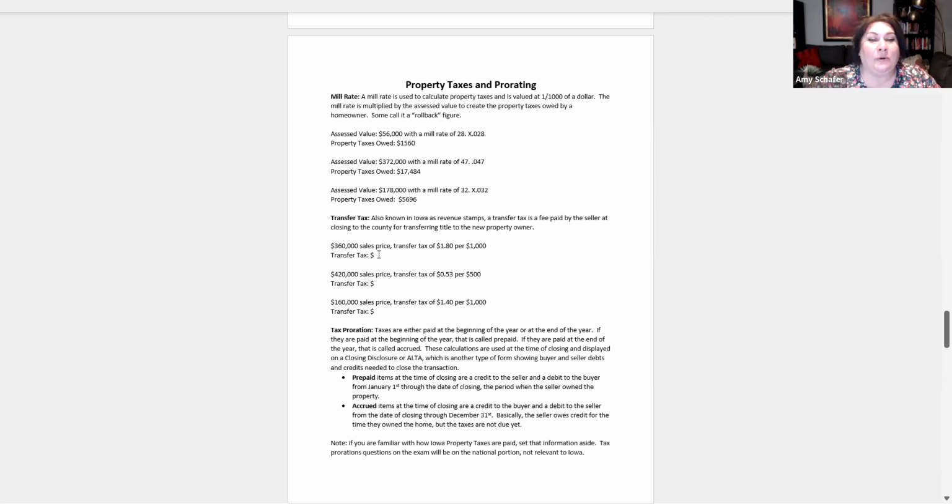Now let's talk about transfer tax stamps. And again, in Iowa, we call it revenue stamps. And it is literally a tax just to transfer title from one party to another. And typically in Iowa, this is a fee that the seller pays as a closing cost. So you will help estimate this so that they can understand their net proceeds.